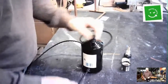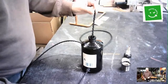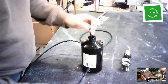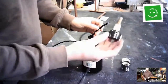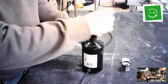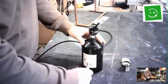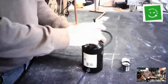Cord grip is on and tight. And we've left about 6 inches just out at the top for our top connection to our lamp holder. So now we'll fit our little lamp holder that we've prefabricated. So we'll pop it on there. Okay, I'm going to loosen the cord grip again just to adjust.